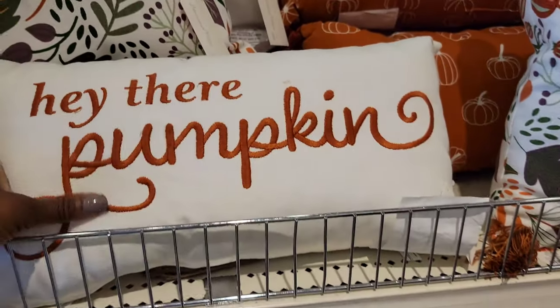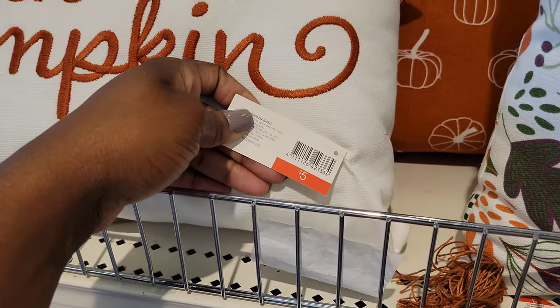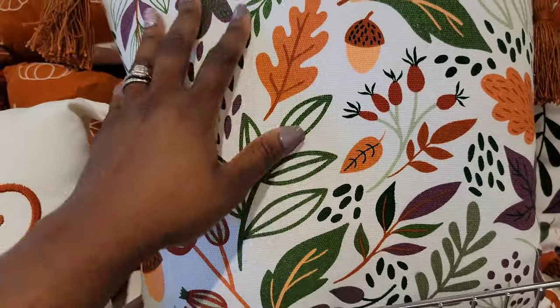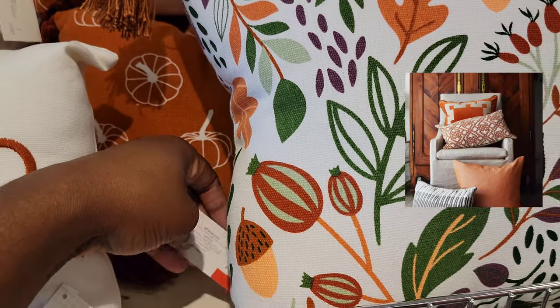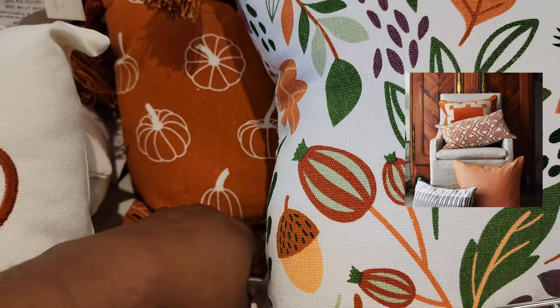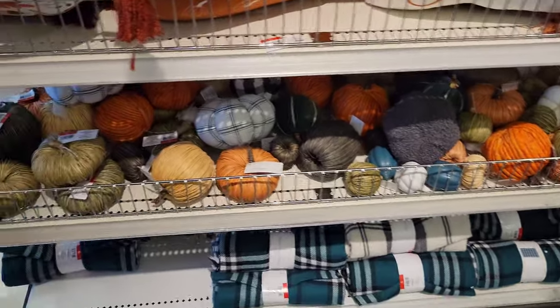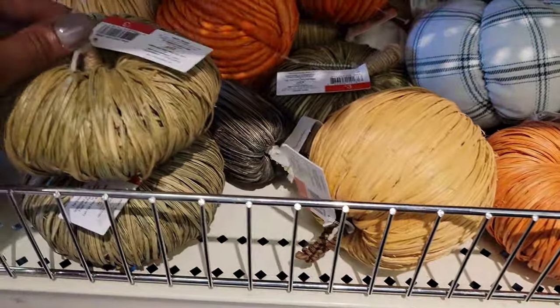There are a lot of pillows this year, and a lot of the pillows have that muted orange, as well as some greens. I have seen a lot of prints on the pillows in the Dollar Spot this year as well. These pillows will be good for layering your couch or your furniture with multiple throw pillows. So if that's what you're looking for, then I would head over to the Dollar Spot to get some decorative pillows for the fall.